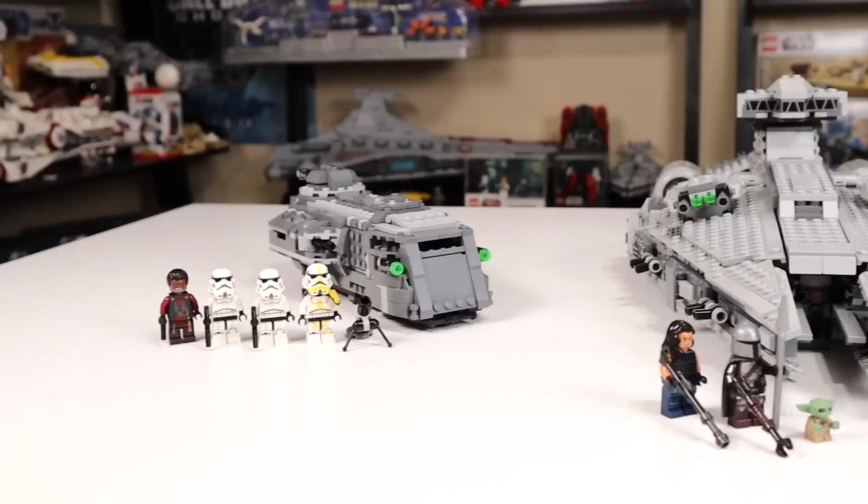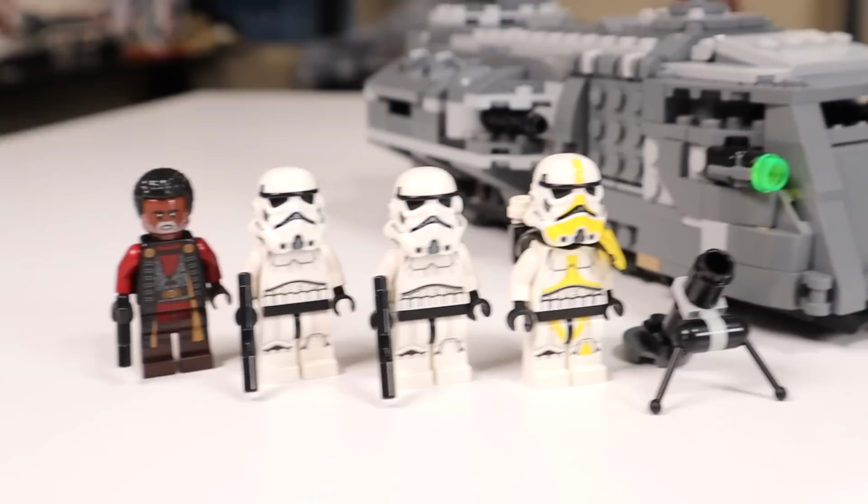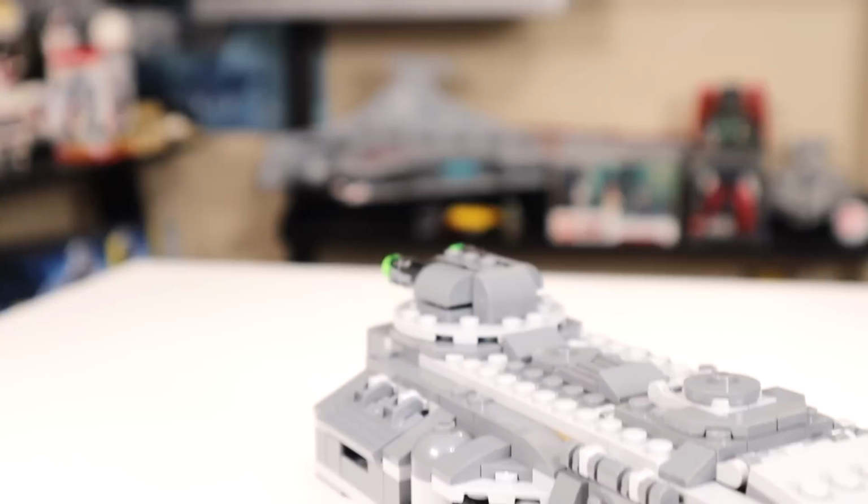These are the 3 best play sets for the summer 2021 lineup. First up, we have the Armored Marauder here, and you get some nice Imperial figures along with Greef Karga, so you can have some interaction there. And then the actual vehicle is incredibly packed with features, including stud shooters, swiveling cannons, and some interior space. So I think that's a really good one for $40 as a playset.